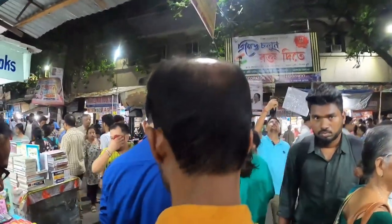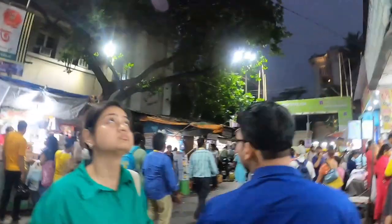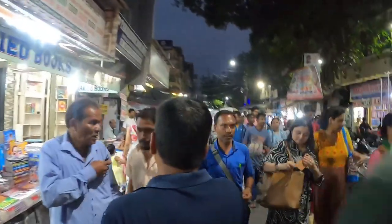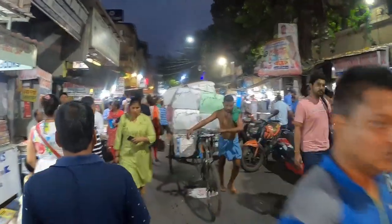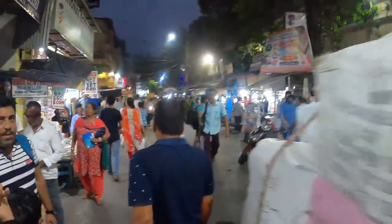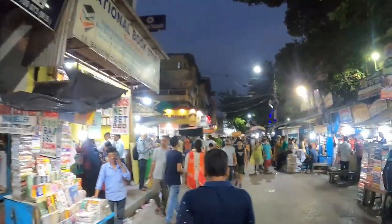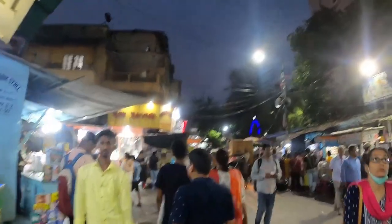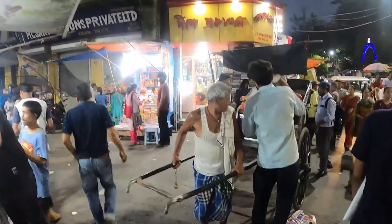Back to the streets of Kolkata. So this is how the book market looks at nighttime. I could go back that way, but I didn't show you. Let me just walk around a little bit more and show you the street, and then, yeah. So this guy transporting books, it looks like. Yeah, so this book market goes on and on. It's like it never stops. Man, it's so loud, and then we have these loud speakers too. Amazing. Such a lively place.